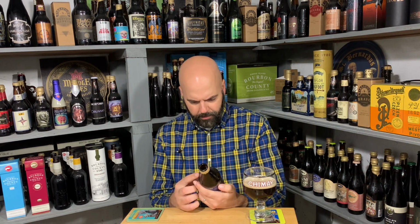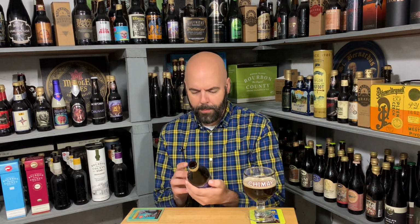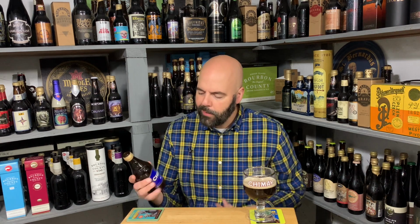What's the alcohol of this beer? Is it around 9 or 10%? Yeah, 9% ABV. They don't call it a quadruple. That might be an interesting debate people want to have. Is it technically a quad or not? Whatever. It's a delicious Belgian beer. Let's get into it. Let's see, we did the look.